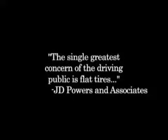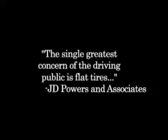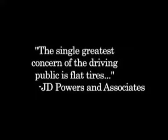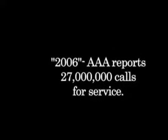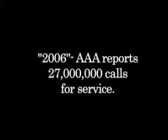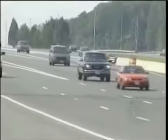There are two kinds of drivers in this world, the kind that will have a flat tire and those that are about to have one. Because when it comes to flats, it's not a matter of if, but when. In 2006, AAA reported that stranded motorists called for service more than 27 million times. Flat tires accounted for almost 5 million of these breakdowns.